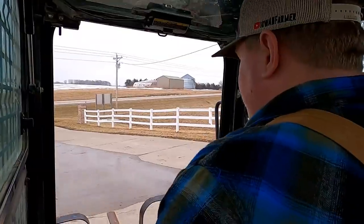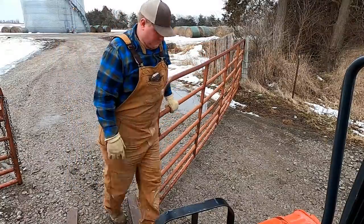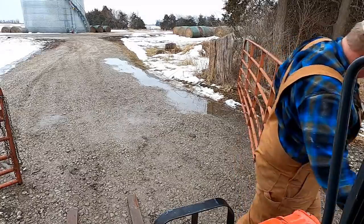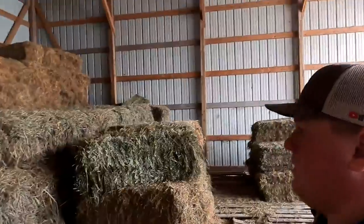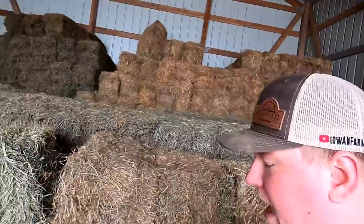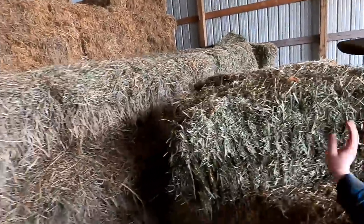So we're gonna go move these pallets out of the way, and then we'll kind of go over what my plan is for the rest of the week. As you can tell, the hay shed is dwindling in what we have in inventory, and we actually made it to what I thought was some of the nicest hay that I put up all of last year.